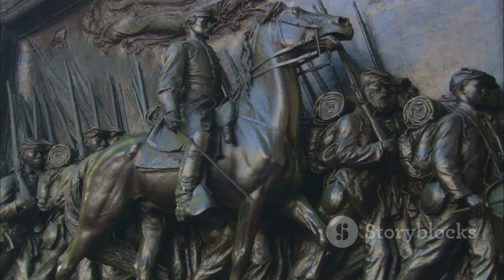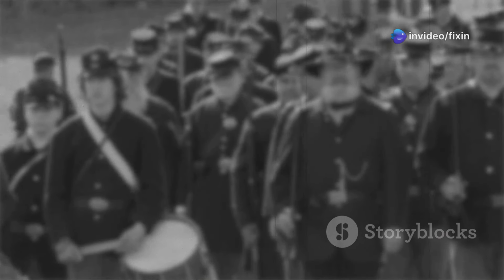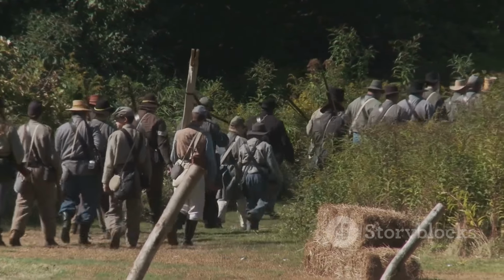The War of 1812 brought about distinctions between army branches. The Mexican-American War introduced uniforms better suited to harsh climates. With the Civil War, distinct uniforms for Union and Confederate soldiers etched themselves into the nation's memory.